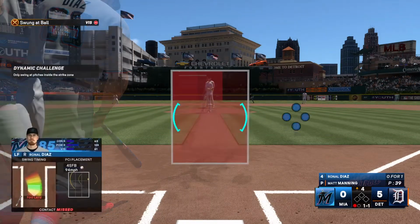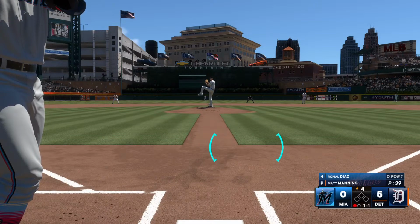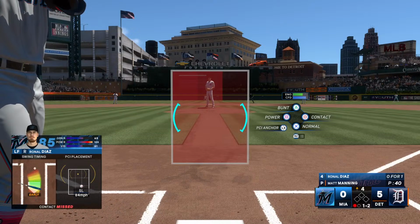Swings through that high fastball. I think he was a little excited there, saw the fastball, but needed a step ladder to get to that one. He's going to have to tighten it back up. He wants to have a good at bat. 1 ball, 2 strikes.